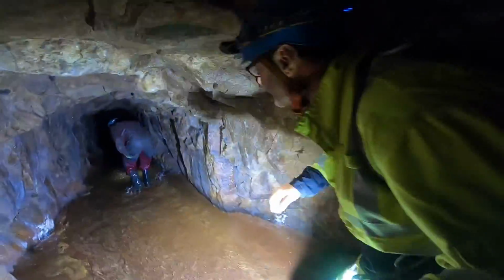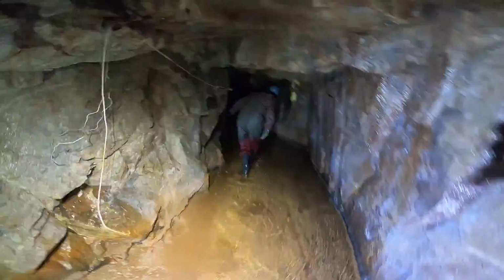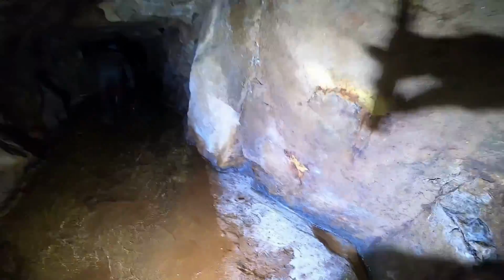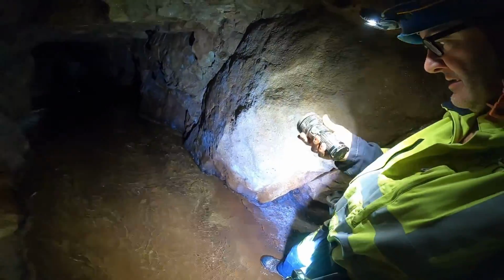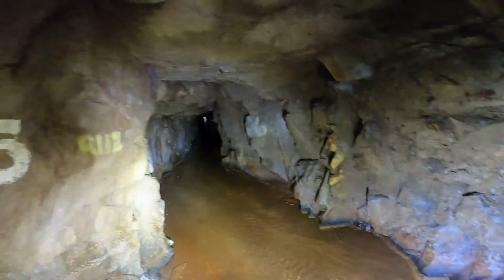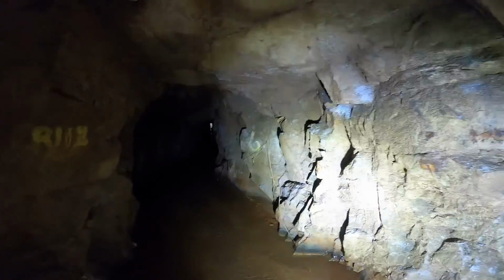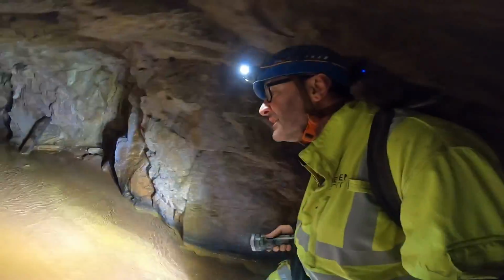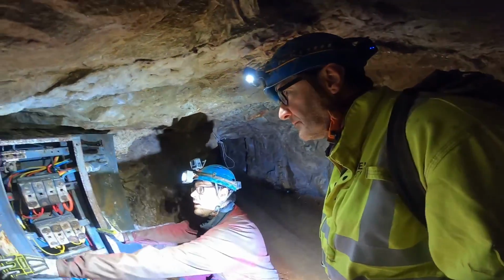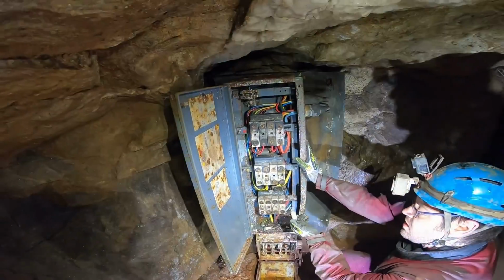There's not a great deal of water coming out, as you can see, just a bit, and it's a lot of silt basically here. It's back to the entrance. Some markers there, number 6, whatever that means. And this mine, believe it or not, was worked until 1981. A lot of this stuff could date from that period, possibly a bit earlier, obviously.